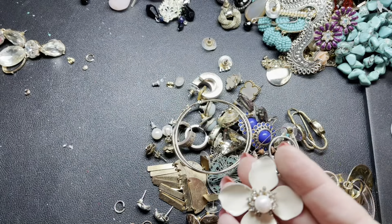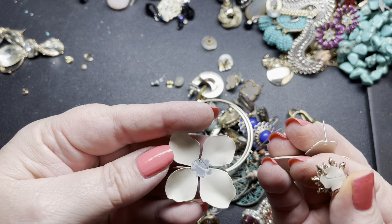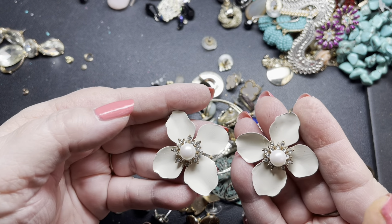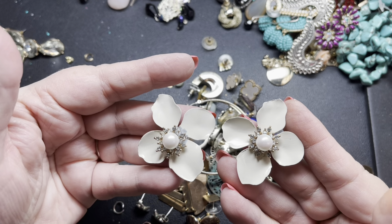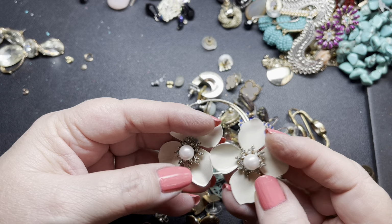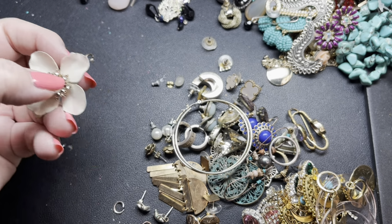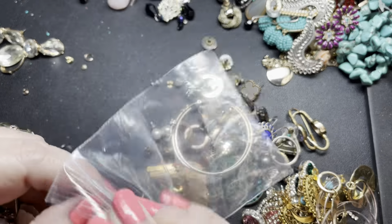Now these are pretty. They are flowers that are enamel, but this part has popped off. But I did find the piece, and they are pierced ears. And these I'm going to put together in a bag, and they're just going to be $1. And they're rhinestones and faux pearls. However, they're very pretty. So that's going to be $1 also.